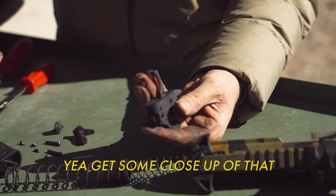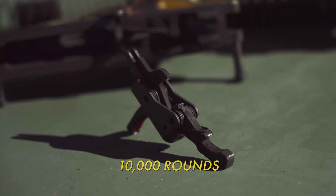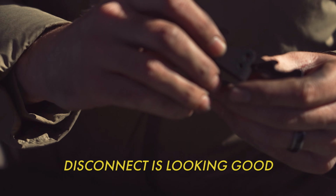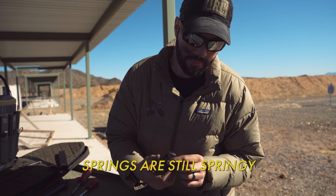Jeez. Yeah, get some closer with that. Talk about crusty. I mean, 10,000 rounds, hammer's looking good, disconnect's looking good. Hammer springs, trigger springs. Springs are still springy, everything's still good.